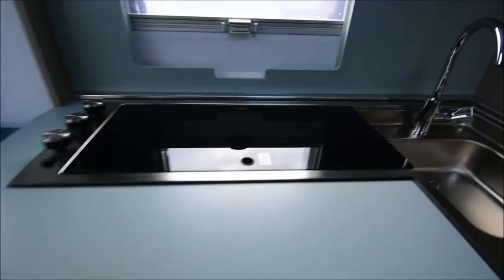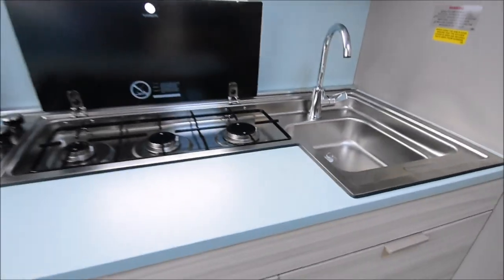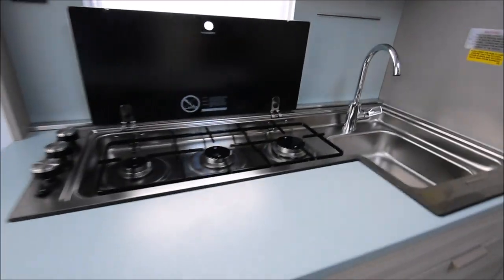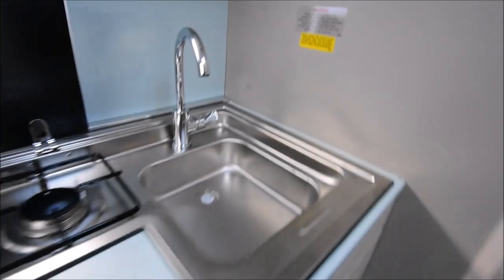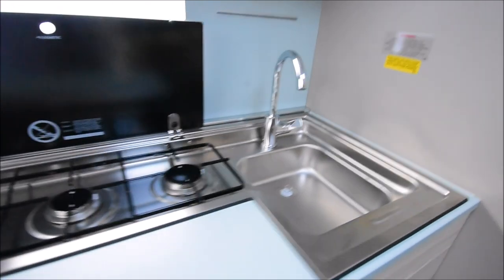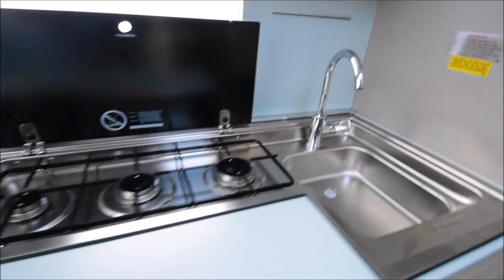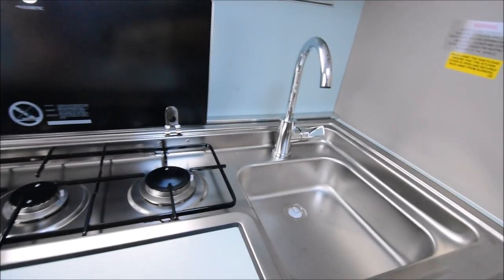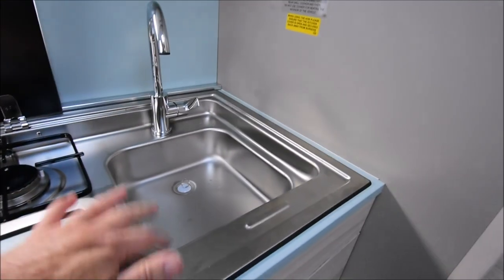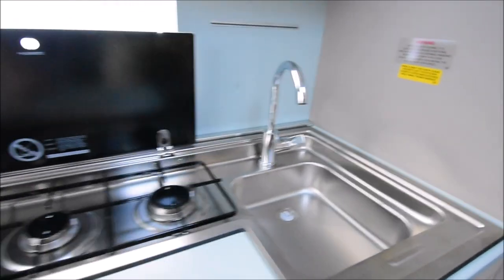But anyway, kitchen. Again, typical Adria. The L-shaped hob burner, three gas and a sink. It's all one unit. As I say, this idea was brought in, I think, about 2013, 2014, so it's been around a long time. It's fairly practical, but that sink is small. If you were washing up in here, it's not a big sink at all.